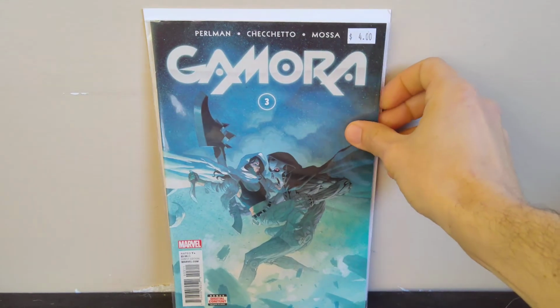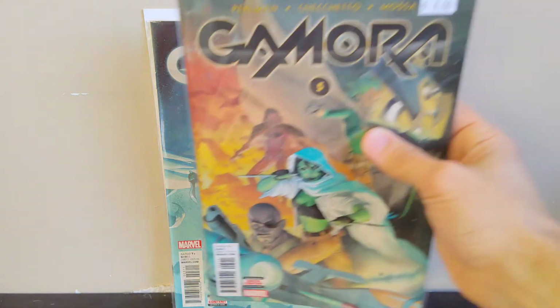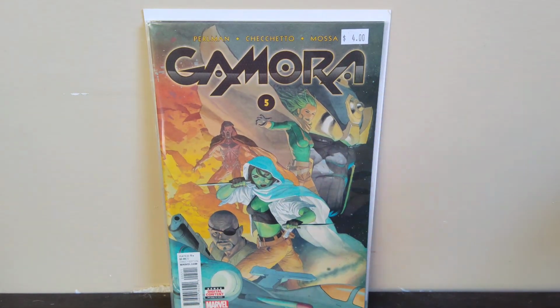Next, we got Gamora number 3. This is just her ongoing, excuse me, or miniseries. Maybe it was an ongoing, and they just canceled it. I think it's about 5 or 6 issues. I picked number 1 up a few months ago, and I read that and liked it, so I'm going to piece the whole series together. Like I said, it's not too many issues, so I was happy to find number 3. And I found number 5 as well. I don't know if that's Fury on the cover with her or not. She looks like a ninja or something in that outfit, but pretty cool.